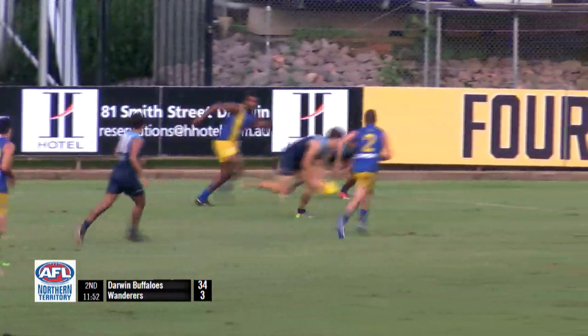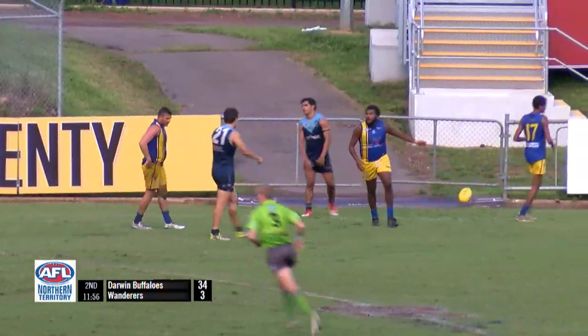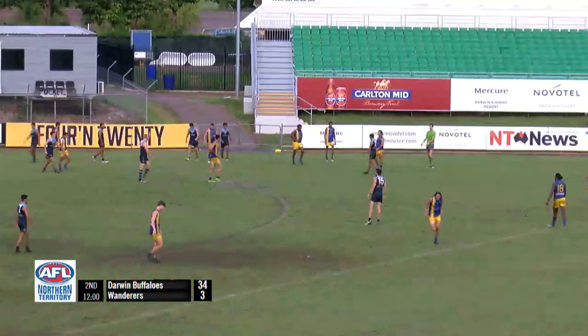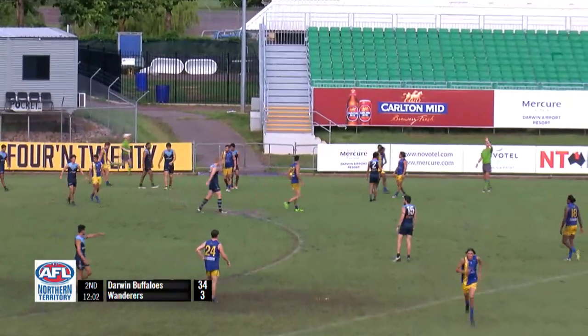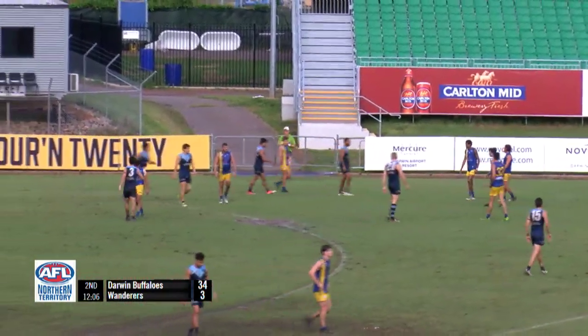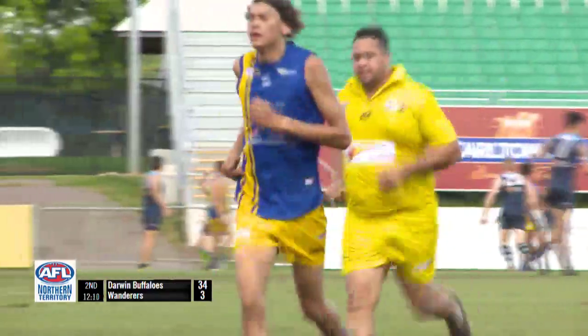So the tap there from Miles. Bodies flying everywhere for the moment. Williams with the handball and we'll have another boundary throw in. So it's just getting a bit of a scrap fest. It is 12 minutes played in the second quarter. Buffaloes 34, Wanderers just the three behinds. They need to get on their bike.